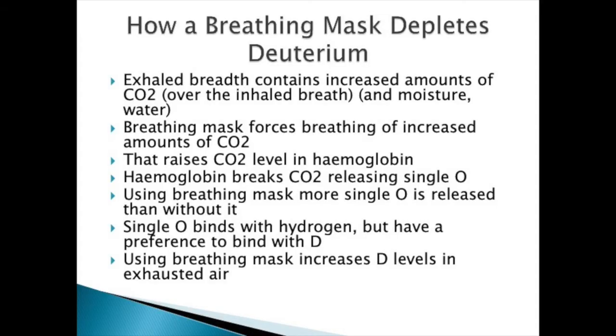So we can use a breathing mask to deplete deuterium. Exhaled breath contains increased amounts of CO2, and a breathing mask forces us to increase those amounts. That raises the CO2 level in the hemoglobin. The hemoglobin breaks the CO2, releasing a single oxygen. Using a breathing mask, more single oxygens are released than without it, and that binds with the hydrogen, but it has a preference to bind with deuterium.